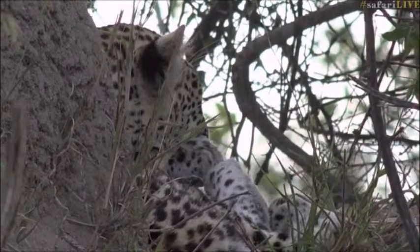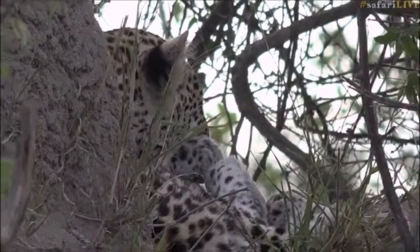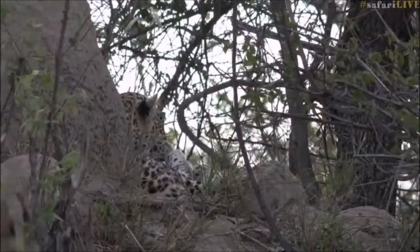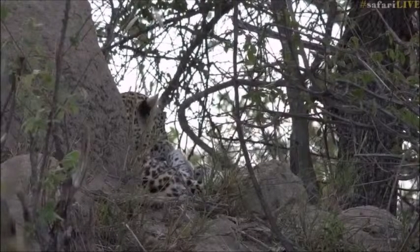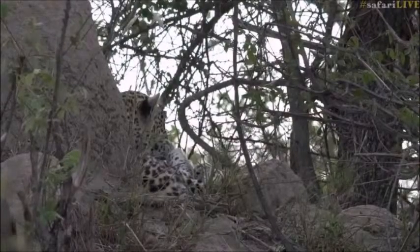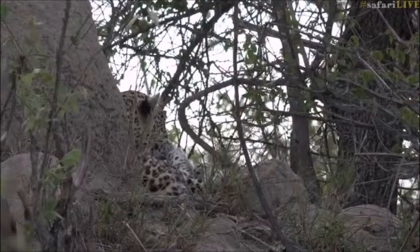We heard Franklin alarm calling not too far from this area this morning, down in the drainage line, and we searched through there, but we couldn't see anything. So they could potentially be just south of our boundary. We're right up against our southern boundary, the Gowrie access. So they could be south of the boundary. But who knows? Maybe at some point Karula will return and collect this cub and take her to a kill, hopefully.